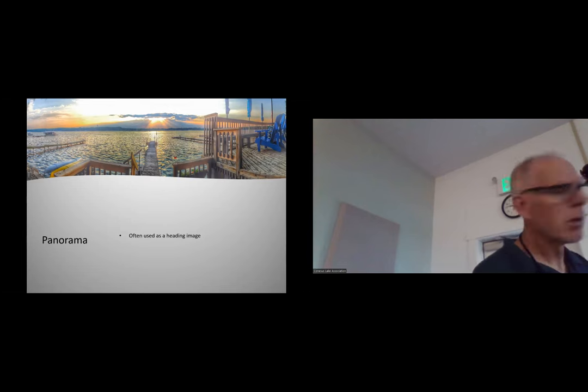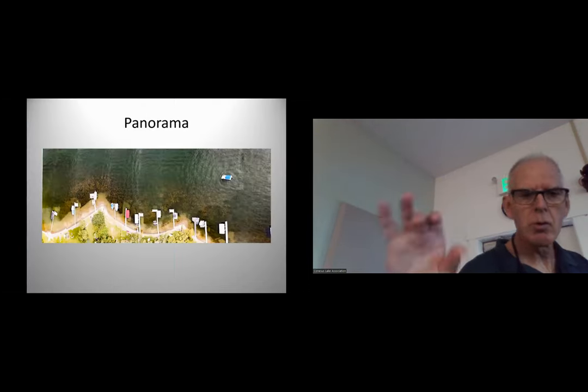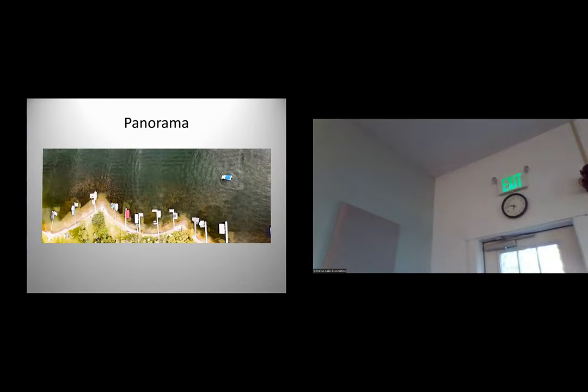This is a panorama. Oops, went too far. This is a panorama from the sky, and we use this to keep track of the weeds. So it's a panorama from a drone.